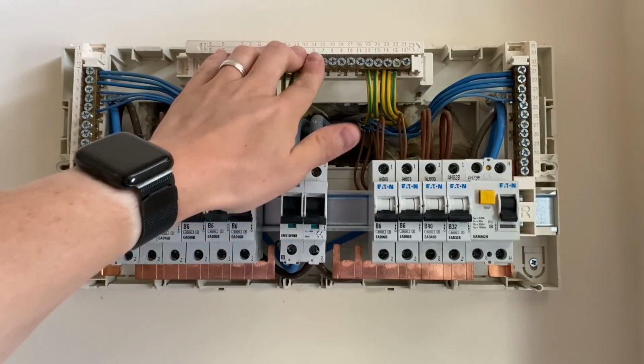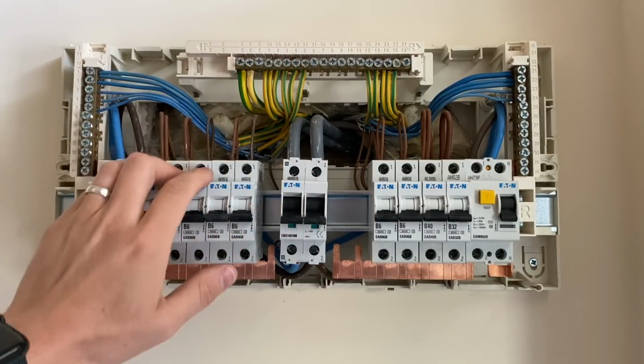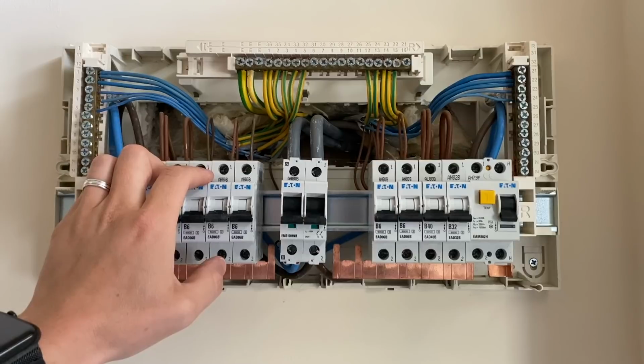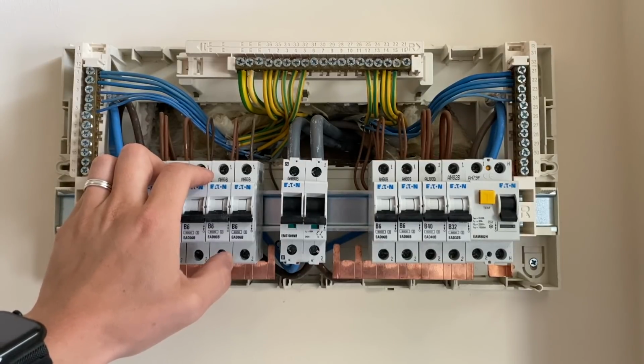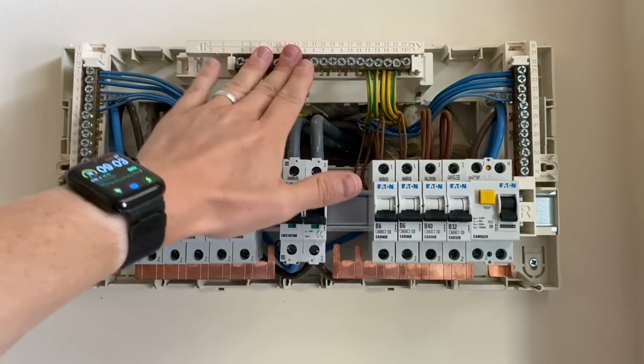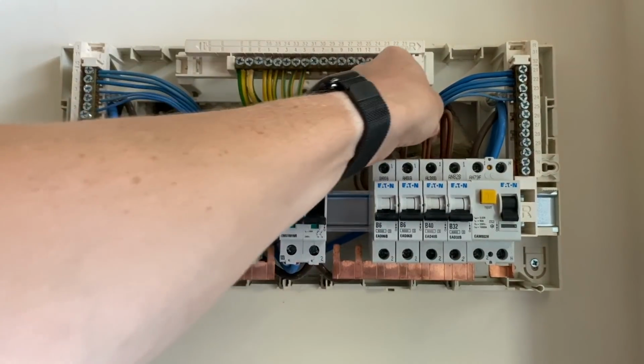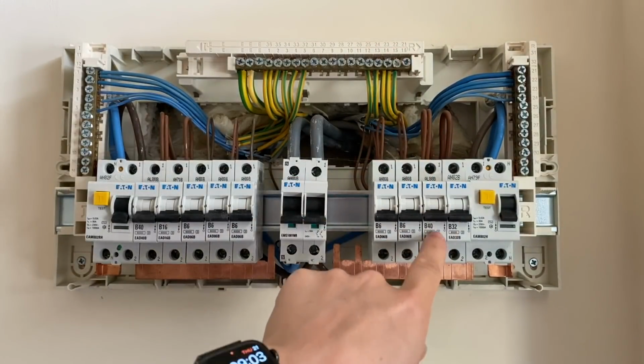Then I'll do my R2 tests to check CPC continuity throughout the property using my long wander lead. Then I will do insulation resistance tests on the whole lot. No, actually, sorry. CPC continuity, then ring continuity. So continuity, ring, ring. Now these two are in 40 amp.